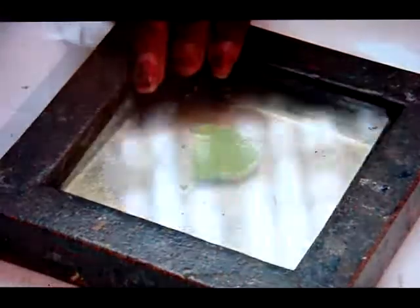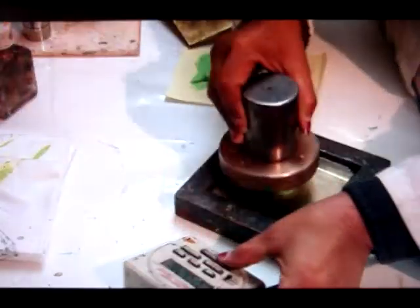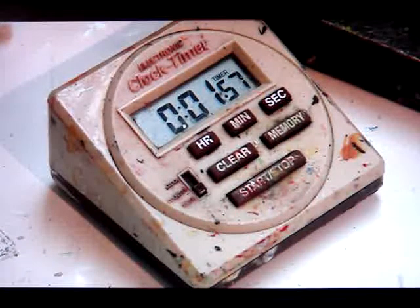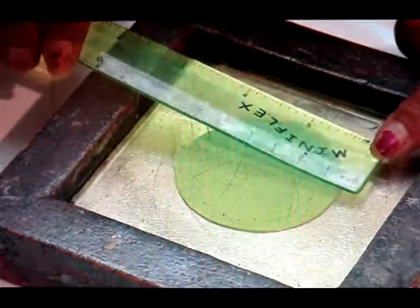First, a spread test. A heavy brass weight goes onto a blob of paint for a prescribed period of time. Then, inspectors evaluate the volume of color and measure the distance it spread. If it doesn't spread far enough, it needs more milling.